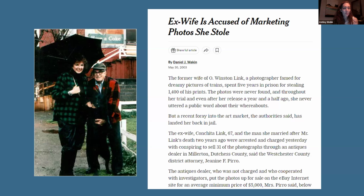She was stealing prints, cameras, camera equipment. She stole a few negatives, but luckily Link had the foresight to give the negatives to a friend, so those were pretty much intact. Over the course of a few years, she had eventually stolen over $1 million worth of equipment. She was convicted in 1996 and then released in 2001.